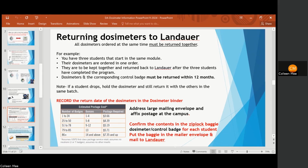Very easy. And I'm going to go back to saying Landauer used to provide, many years ago, free return mailing envelopes. They were pre-addressed and they had postage on them, and that was wonderful. But then they discontinued that, and then they came up with, if you need a pre-addressed postpaid envelope, you can order one, and they charge you for that, and it's not even a complimentary service. It's not like they'll just charge you the cost of the envelope and the postage. They actually charge a pretty good fee for that.